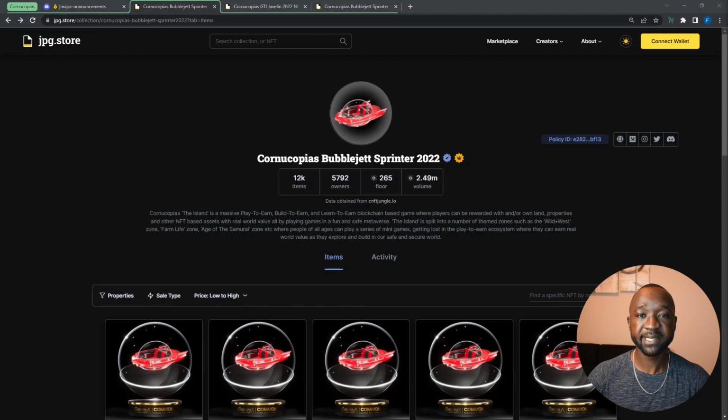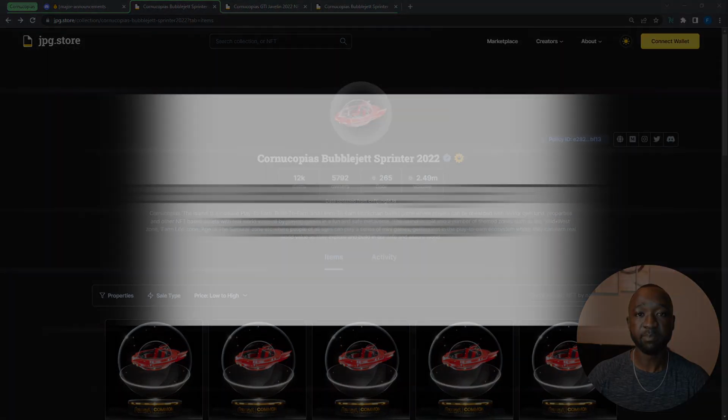Now that we've covered the land sale announcement, I do want to jump into JPEG.store to quickly take a look at some of the stats surrounding the Cornucopias NFTs. With the recent announcement, there has been an uptick in terms of sales and activities for the NFTs. And so what I want to review are the 3 NFTs that have officially been released by the Cornucopias team. The first is the original BUBBLEJETT, the second is the GTI JAVELIN, and the third that I'm going to be reviewing is going to be the OG BUBBLEJETT.